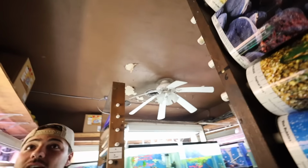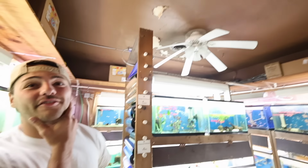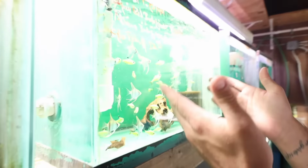All right, folks. Quick run through on this little part of the fish shop. This is a bedroom. Look at the ceiling fan. It is, actually. I love that. This is so cool. It's a house made into a fish store. We got angelfish here. Some more angelfish and different glowfish. Angelfish.